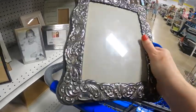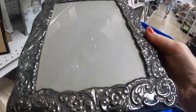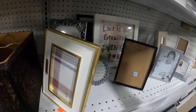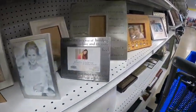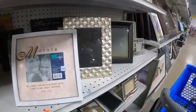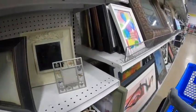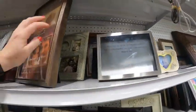Next up, I'm looking at frames, and at first I kind of kicked myself for not getting this. It's like a silver plate frame, and it ended up not being something that would sell for that much, maybe $10, $15. So I'm glad now I didn't get it. There's another frame that I'm going to show you here in just a sec. People are particular about their frames.